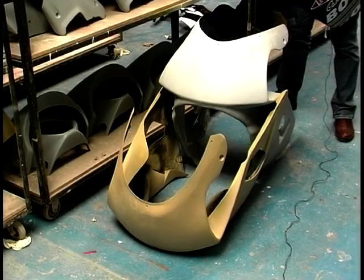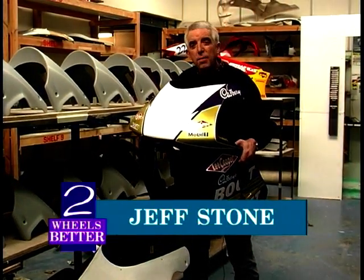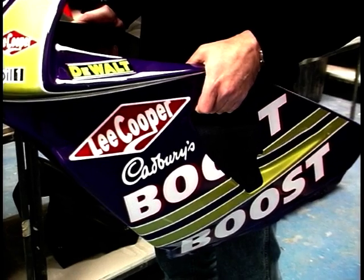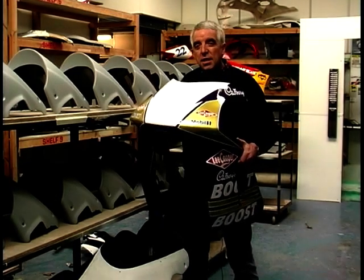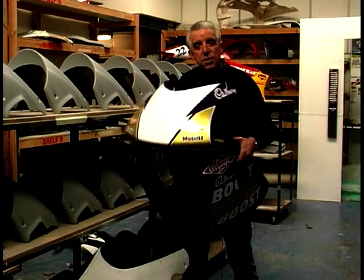Well, if you want to turn one of those into one of these and put some boost into your Yamaha or perhaps some bull into your Ducati, you've probably guessed that I'm talking about racing teams and racing team colours. So if you want a paint scheme like this, you need to come to a specialist, and we're at MRS in Ilkeston near Derby to see how it's done.